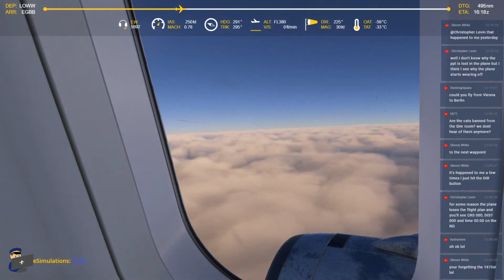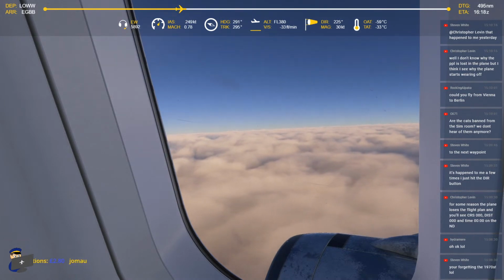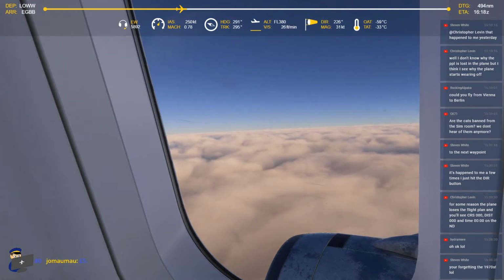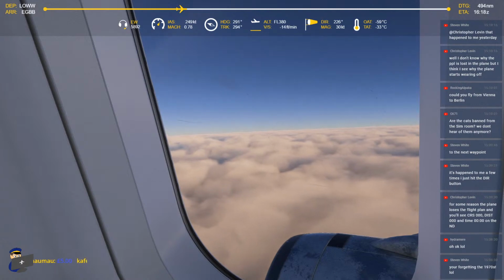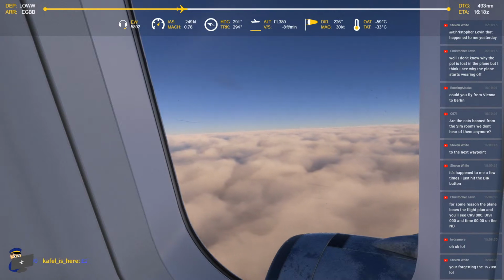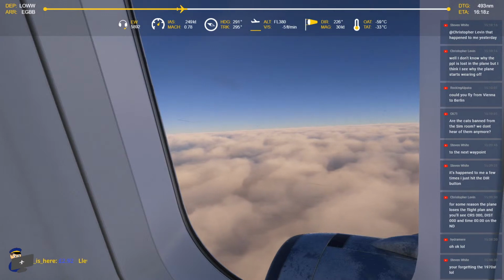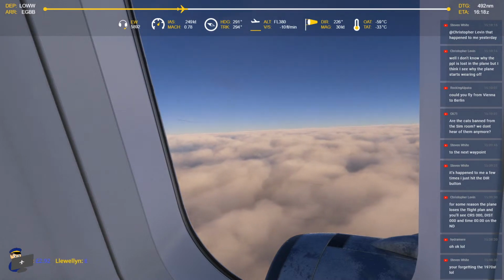Are the cats banned from the sim room? No, I've just got used to feeding them before I start flying, so they don't climb on the keyboard. Could I fly from Vienna to Berlin? I could, and I will, but only once we have scenery for Berlin-Brandenburg Airport. Yeah, that would make sense.